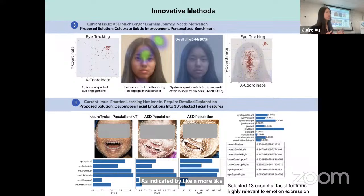And then also on the right side, I have another example for the eye tracking on the X and Y coordinates. So over here, the individual looked more into the center of my face, which is where you would want to look when you're talking to someone. So over there, they made more eye contact with me. As you see, a lot of the points were grouped together in the center.